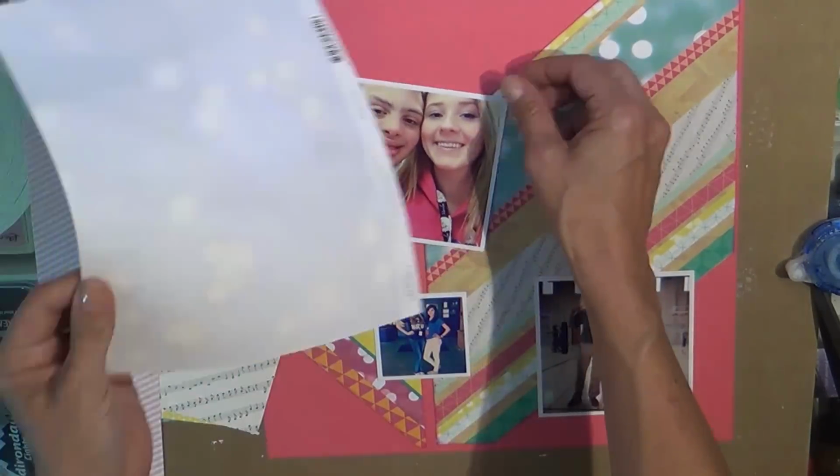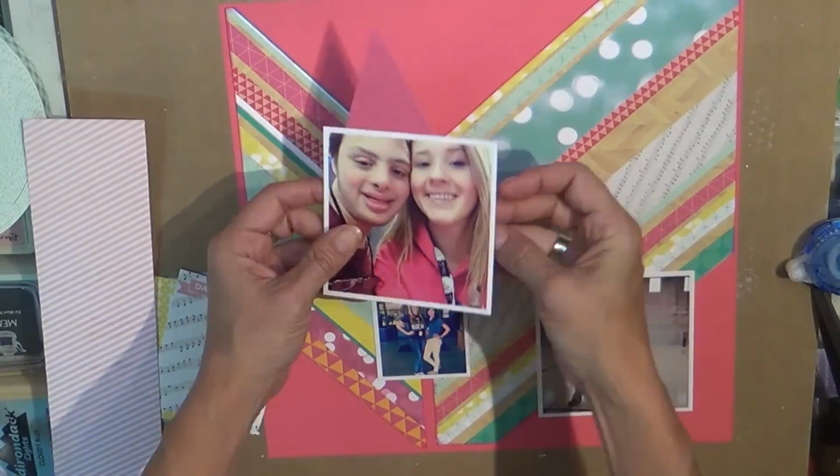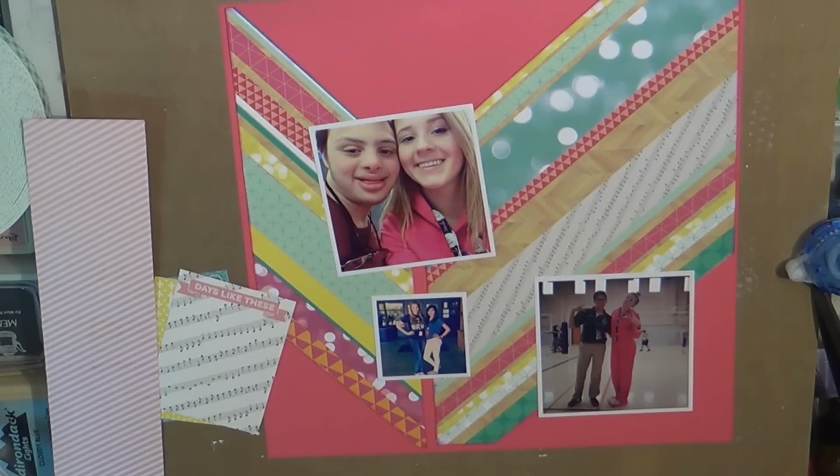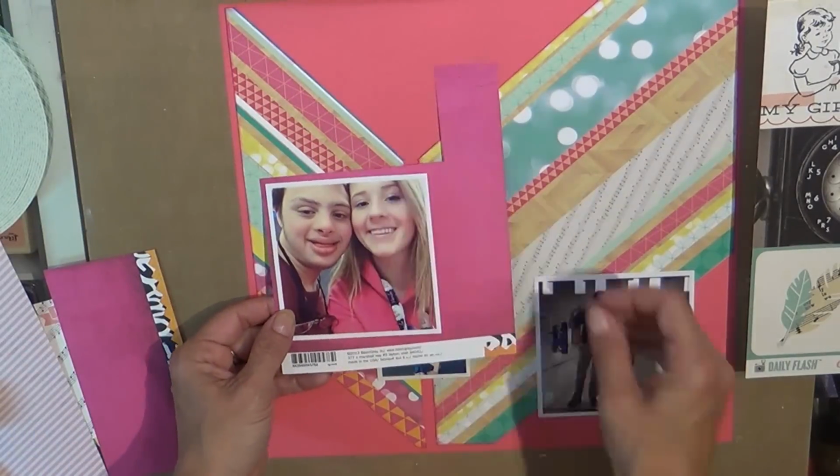This one, I'm using the Best Day of Your Life kit from Scraptastic plus the add-on. And I will, my daughter was texting me. I will add a few embellishments as well.